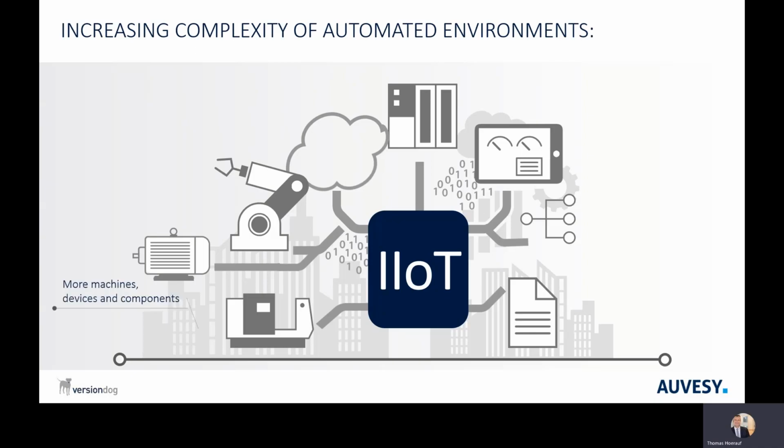Talking about IIoT, Internet of Things, you get more and more machines and devices. Digitalization, the buzzword of 2020. Of course, we follow that as well. It's important to say that more and more devices are getting networked, so you have to protect all of them because they are reachable for cyber attacks as well. So cybersecurity is a very important point, as well as the data amount itself increasing dramatically. So with versiondog, you can manage that.